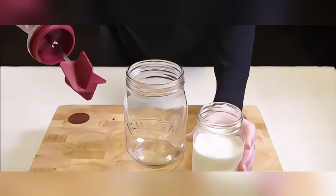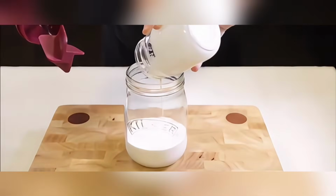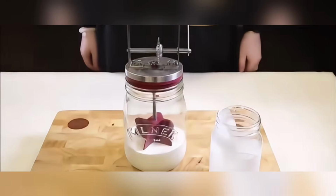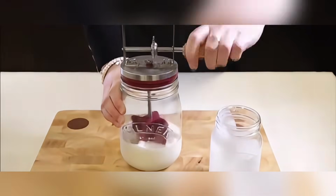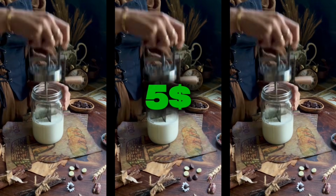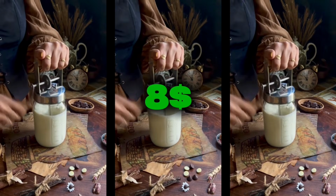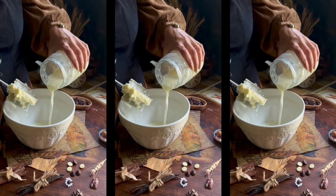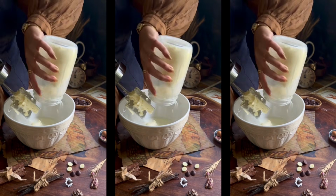This machine doesn't need electricity and is very easy to use. While getting a little workout, you produce fresh butter with just heavy cream, salt, or spices. The cost per pound is about $5, and you can sell it for $8, earning a $3 profit per unit. If you make several per day, the profit margin in your pocket will stay steady.